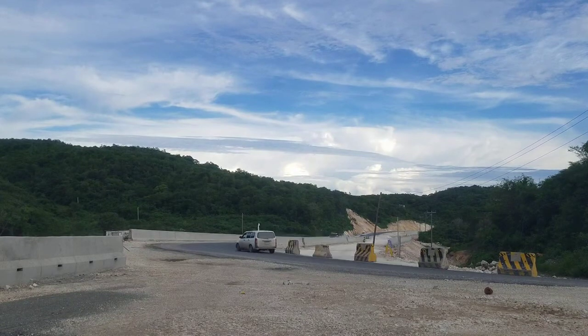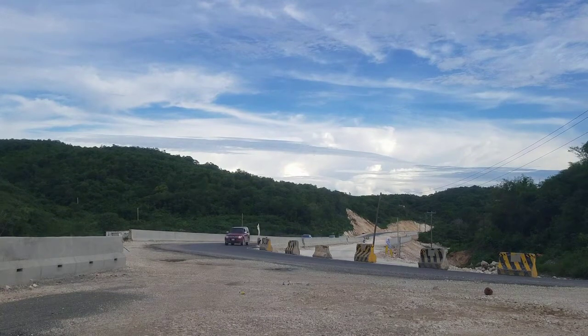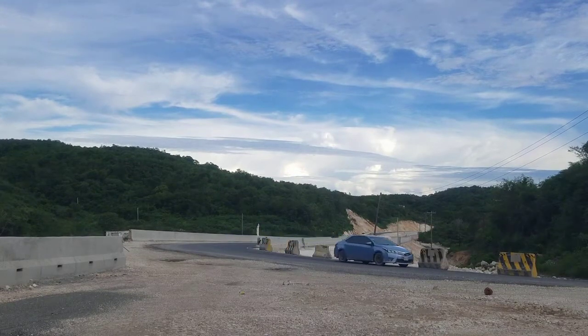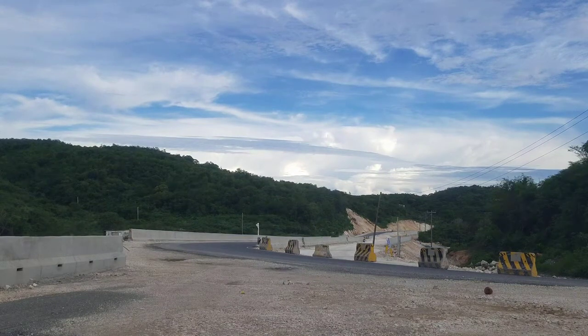Alright, so because the project is so large, it's being done in phases. Phase 1A is building the road from the Harbourview Bridge to the Yalos Bridge. So the highway will start in the parish of St. Andrew at the Harbourview Bridge, and this section will finish at the Yalos Bridge.